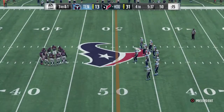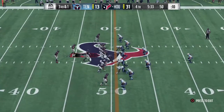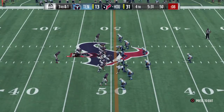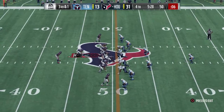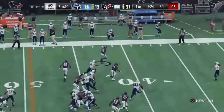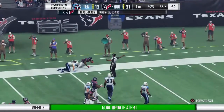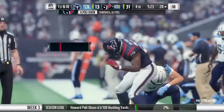The Texans on 3rd down. They've converted just 2 for 6 thus far. They need just a yard here. It's 3rd and 1. All right, here we go. Now a handoff as they run left side. That good for 22 and a first down.